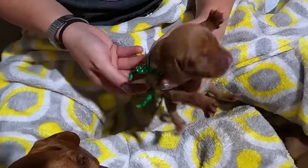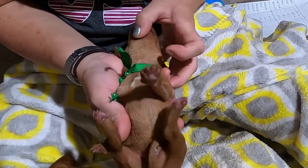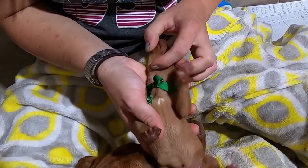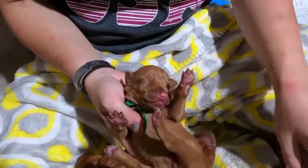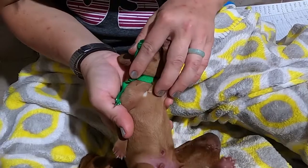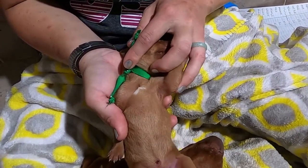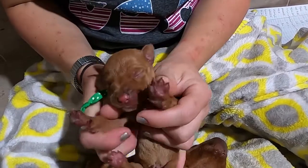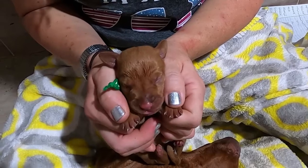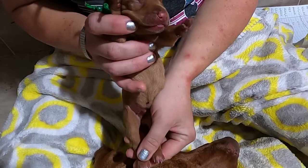And let's roll him back. He does have a little tiny marking in the throat, a few hairs. We'll watch that and see whether that stays or goes. And then he has, it's small, but it is a definite clear marking right here on the chest. I'm pretty sure that will stay. As far as his paws, can we sit him on your head, Mama? Okay. His front paws are solid.